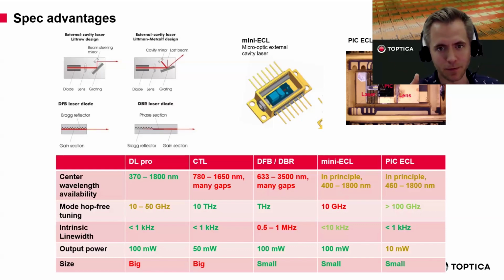And now we're investigating this new technology where people are using photonic integrated circuits to provide feedback to a laser diode. We've been looking at this for a couple of years now as well. Internally at Toptica, we have some funded programs where we're developing these lasers. And there's a potential to have a superior technology to the Mini ECL because we can get potentially wider mode hop free tuning and potentially much narrower line width.